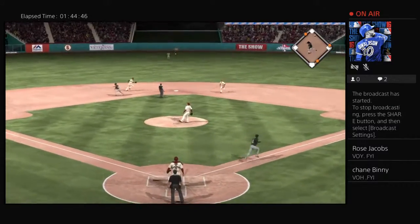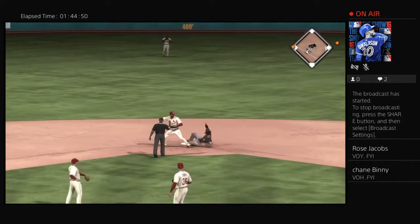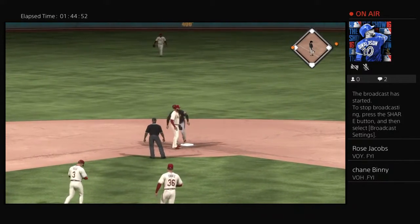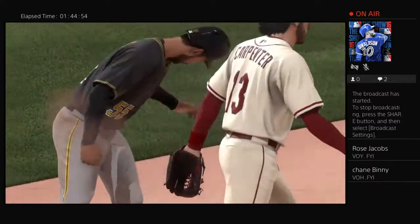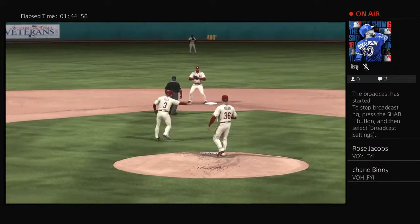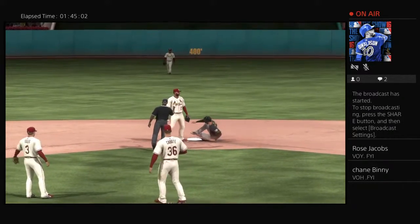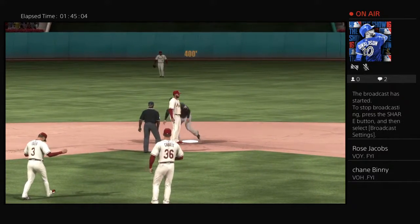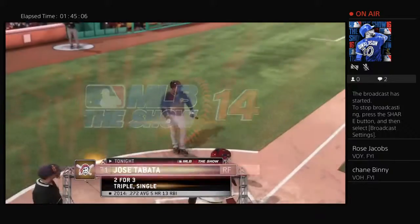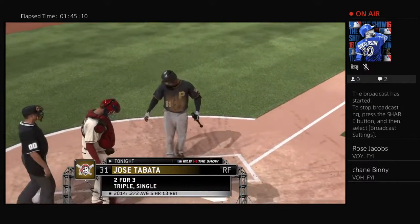And this ball is popped up, drifting back behind the mound. And the throw will go to second as they get the force out. Yep, they're able to get that force at second base, but that's it. So meanwhile, that go-ahead run gets to move up 90 feet. He's now standing on third.